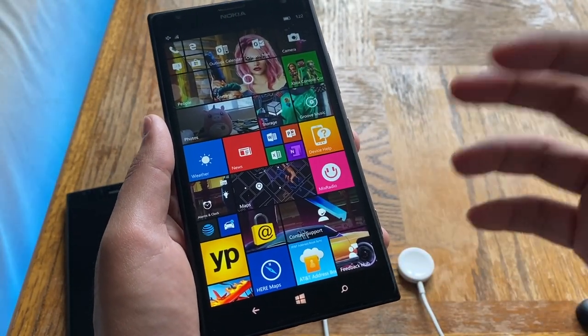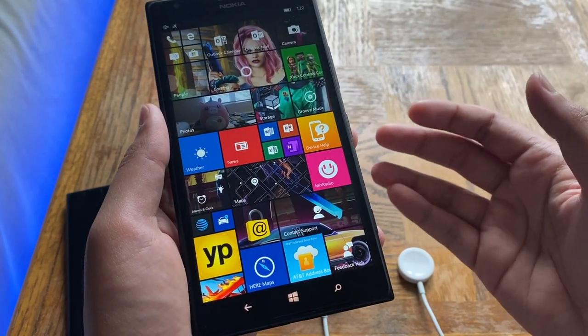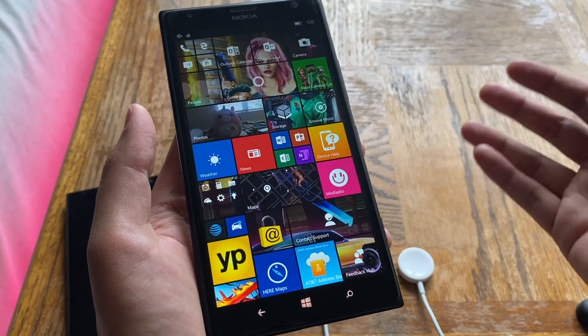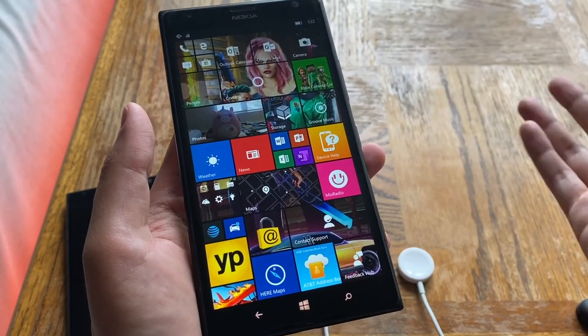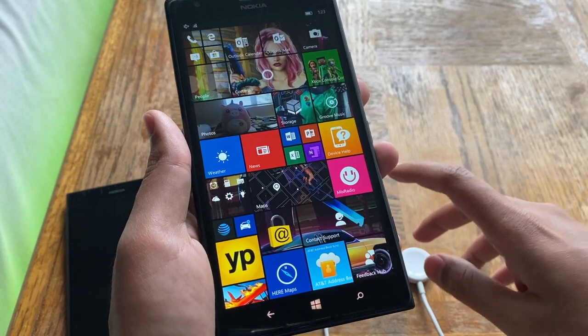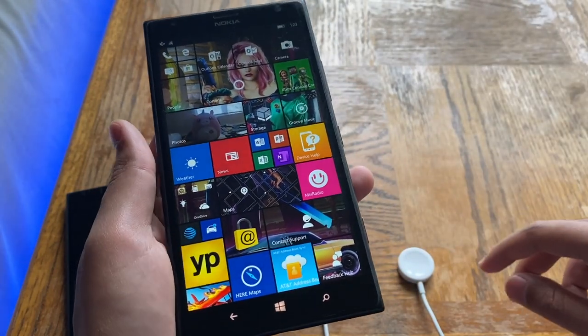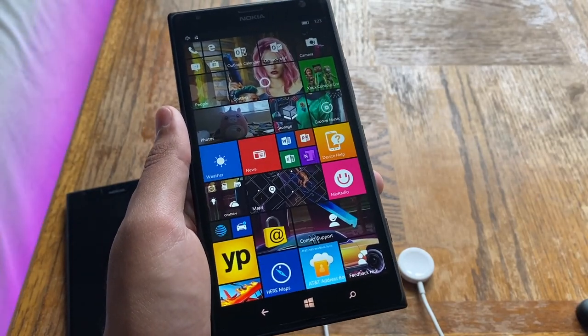Firstly, we are going to have some daytime samples, followed by daytime video, and then some selfie samples, and then nighttime photo samples, followed by nighttime video, and also nighttime selfie samples as well. So now let's roll the camera samples for the Nokia Lumia 1520.